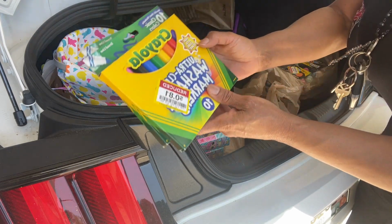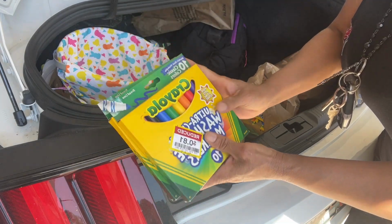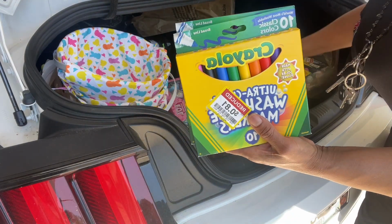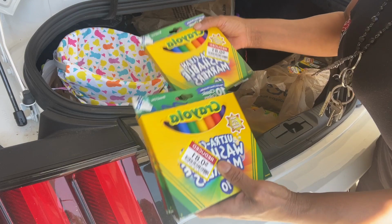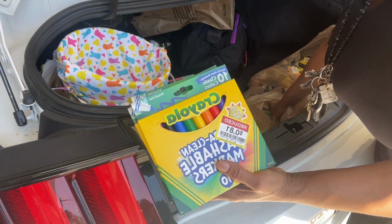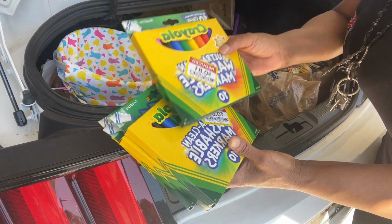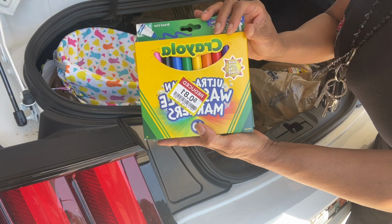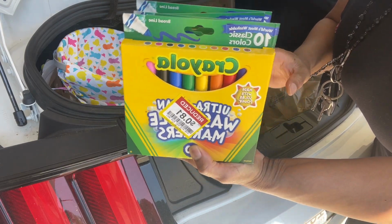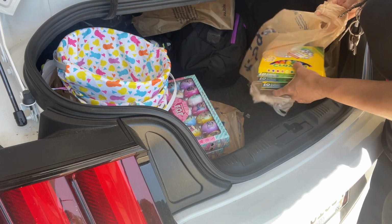Then I got the Crayola markers, 81 cents. And everyone in the store was just asking me, wow, you got a lot of grandkids. Everyone was just amazed at my finds. So got 4 of these.